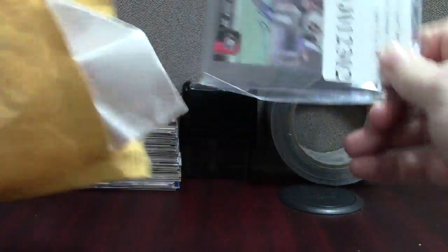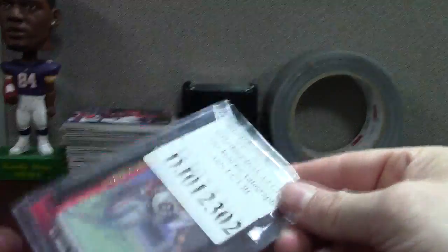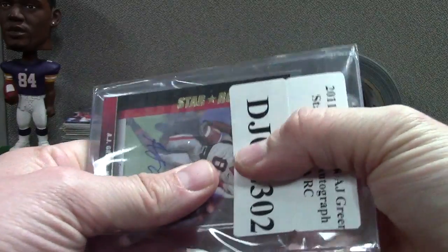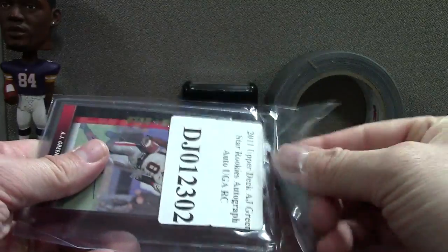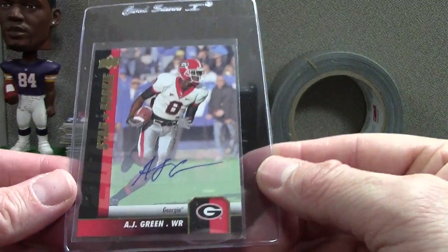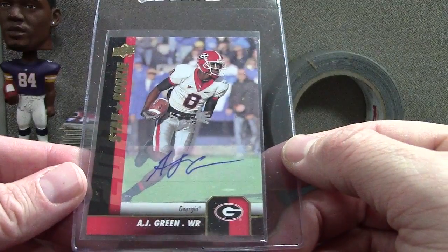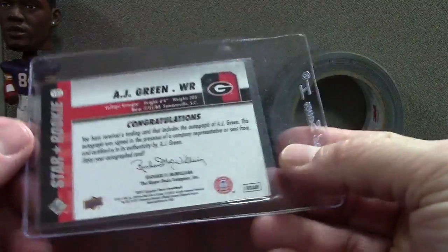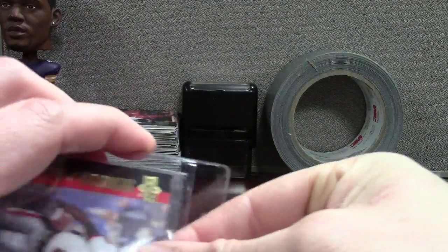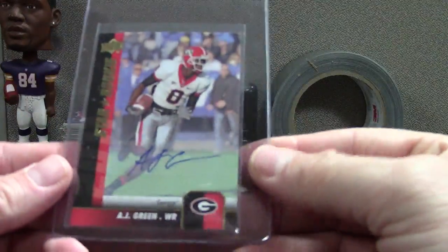What's next? Okay, this is cool. This was an auction, and it's an AJ Green. It's a Star Rookie Auto from 2011, and it's in one of these card savers, but I thought it was a good buy for around 25 bucks. It's a sticker auto, but he's in the Georgia gear, and you know how I am. I like the Upper Deck college cards. I just think they're cool. So there's an AJ.